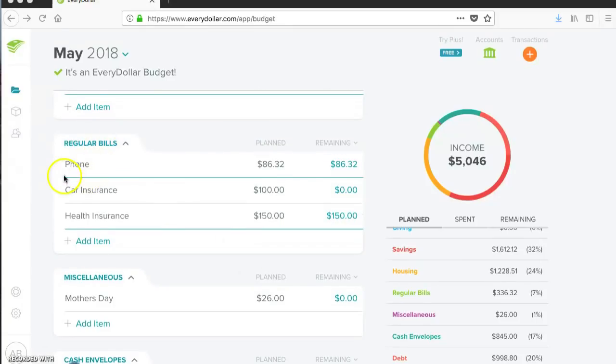My regular bills is my own personal regular bills. They are monthly bills that I have to have, but they are not pertaining to the house, that I do not split with my boyfriend. That would be my phone, car insurance, and health insurance.